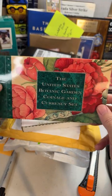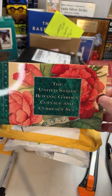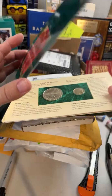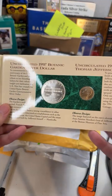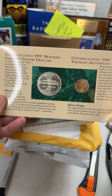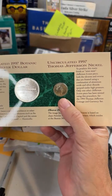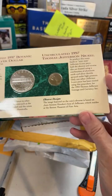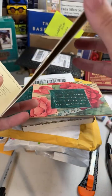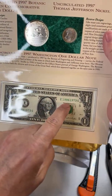So this is the United States Botanical Garden coin and currency set. This was issued, I believe, in 1997. In it, they issued some specifically cool stuff. A 1997 silver dollar, which has the same silver as a Morgan or an Ike dollar. It's got a special finish on it. And this nickel here, there's only 25,000 made. This one's toned. Most of them are toned for whatever reason. So it's got a silver dollar, the nickel with only 25,000 made, and then it's supposed to have, there it is right there, a 1996 date.